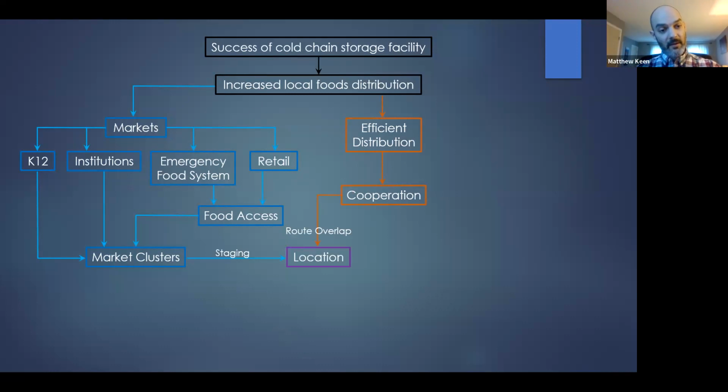Between those two, we combined the market cluster map and the routing map to get an overlay and figure out where would be the best place to stage food for this last mile delivery and also for cross-docking and backhauling. So that gave us an idea of locations for food staging. But it didn't give us an idea of where to put these sites for aggregation. So we looked at farmland, and specifically farmland in the North Country, because we wanted to make it so that farmers don't have to drive so far to get their food into this sort of distribution system. That gave us an idea of where to put the aggregation sites.